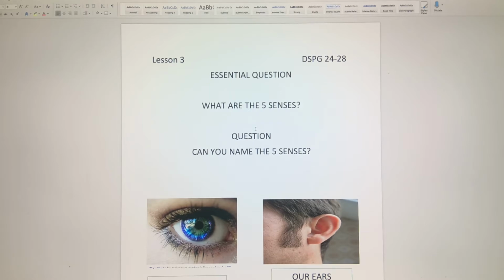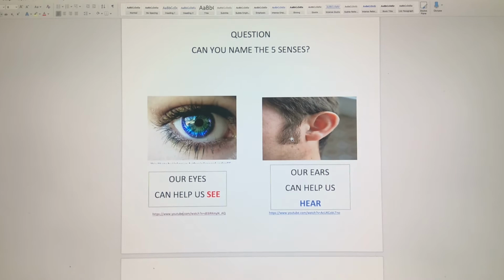Let me give you a minute. Maybe you're with mom or dad. Let's take a shot at it. What are senses? Well, I know that you could see a few things right now. You could see at least 2 of them. Let's take a quick look at some of the senses.